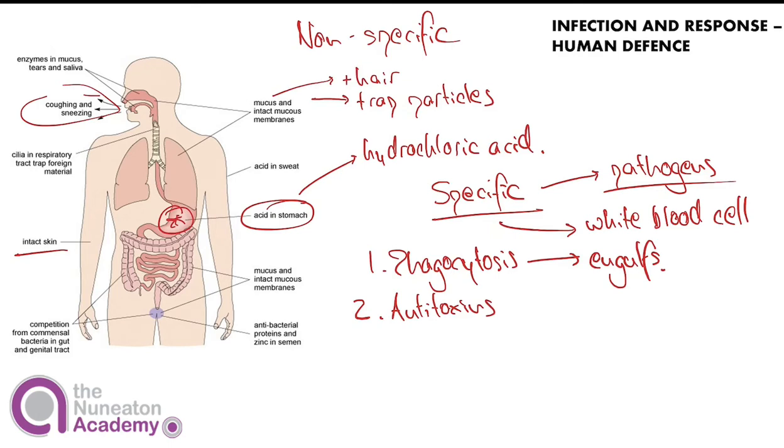And as you will remember, bacteria produce toxins and sort of poisons that can make you feel ill when you have a bacterial infection. And so when white blood cells produce antitoxins, they prevent reactions to toxins by the body and stop you from feeling ill.